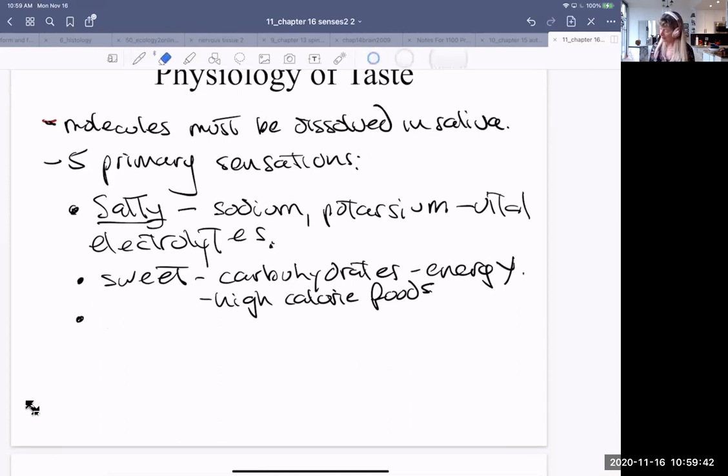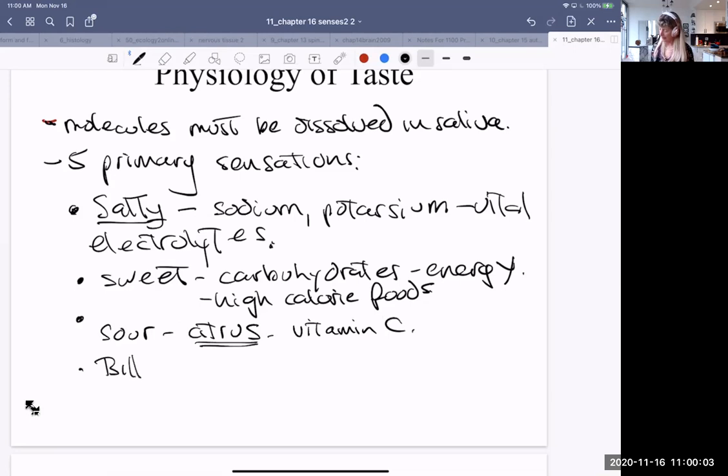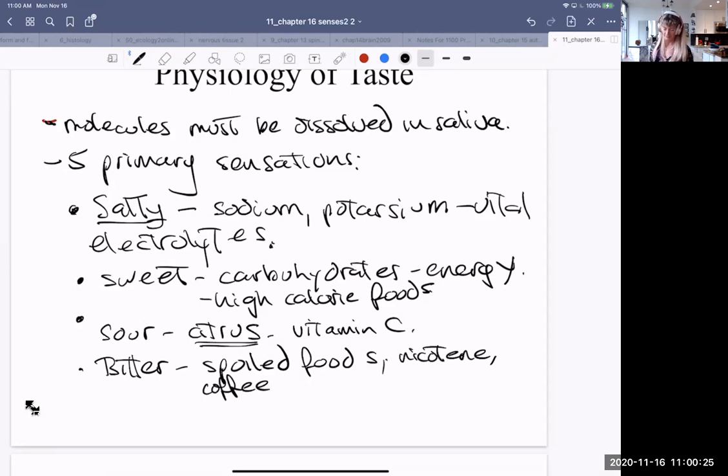Sour. What do we need sour for? Citrus. We need sour because citrus tends to be sour, and that's where we get many of our vitamins, in particular vitamin C. Bitter. Bitter is often associated with foods that have gone bad, so that alerts us to spoiled foods. Other basically toxic things too, like nicotine, for example, is bitter. Coffee is bitter. Yeah, we don't crave coffee for the bitter taste, though, we crave coffee for the caffeine that gives you that lift.